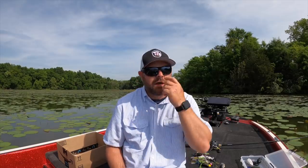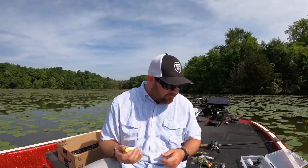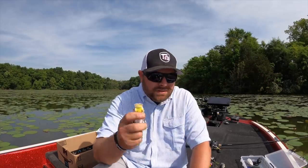You know, it depends on water color. It depends on the fish, how aggressive and active they are. You know, if a white frog or a chartreuse frog, they're gonna see it a long ways away, right? It stands out.